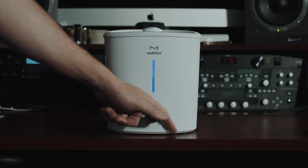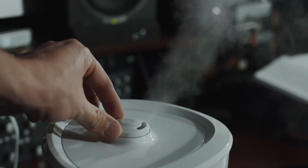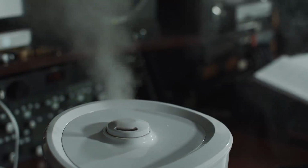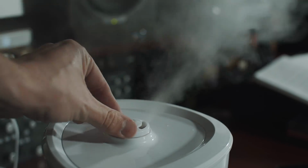I've been using these for years and have been really, really happy. Now, for the room, I use a humidifier that I got on Amazon. I bought this last year. It's a multi-fun unit, and it seems to do a pretty good job of keeping the levels in the room pretty stable. This particular model is designed for a small to medium-sized room.